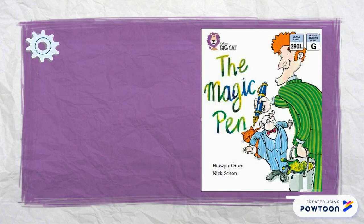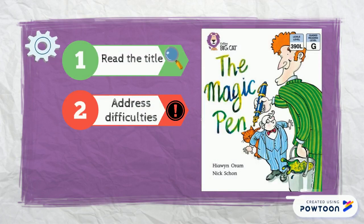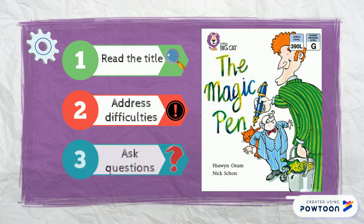Start by looking at the front cover. Ask your child to read the title. In this example, the G in magic could pose a problem because your child will know that G makes a G sound, but here it says J. Ask your child a question to help them focus on the meaning of the words. For example, what magic do you think the pen will do?